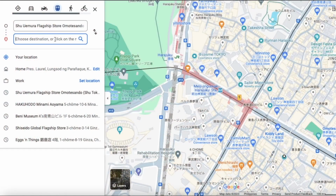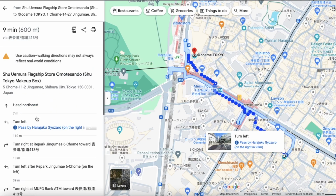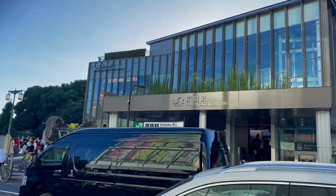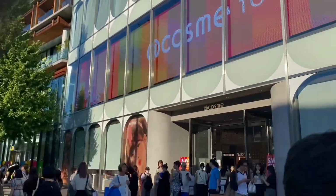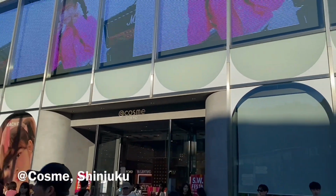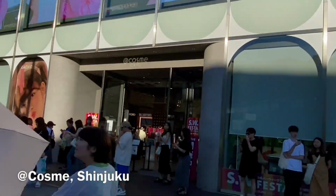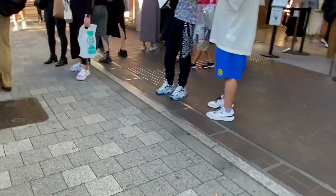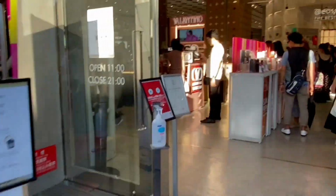Okay, and the final stop on my Tokyo beauty tour is at Cosme, and it is located a 9 minute walk from the Shu Uemura flagship store, which is around 600 meters. Now, this is directly in front of the new JR Harajuku station. And as you can see right now, there's a lot of people inside. So I don't know if I'm going to be able to record anything, but just wish me luck as I go through a sea of people in this store.